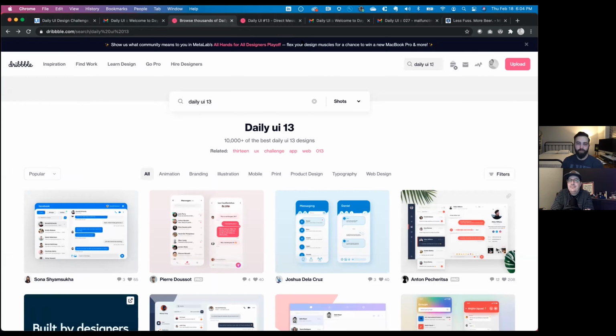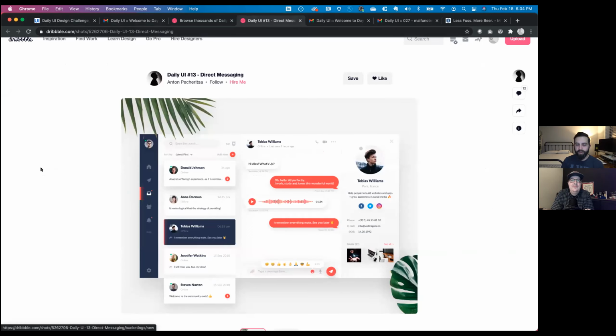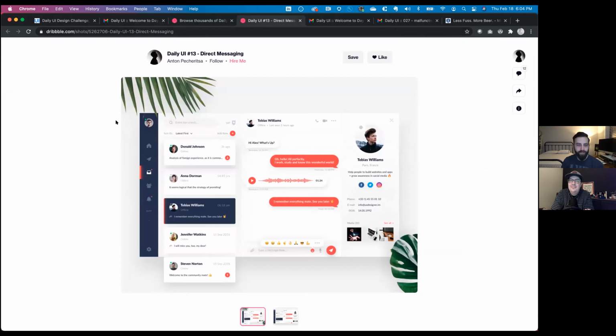Just as an example, the first thing I did, I typed in Daily UI 13, and then I went on to Dribbble and I found this really nice example that this guy has done. And I'm looking at it, I'm like, man, this is super cool. The colors, everything looks super modern and elegant. But then you start looking at it in detail, and you're like, what problems has he solved here? You've got the side navigation, you've got your message summary here, you've got the detail of the message, and then this profile section. I'm like, has he really done anything outside of the box?